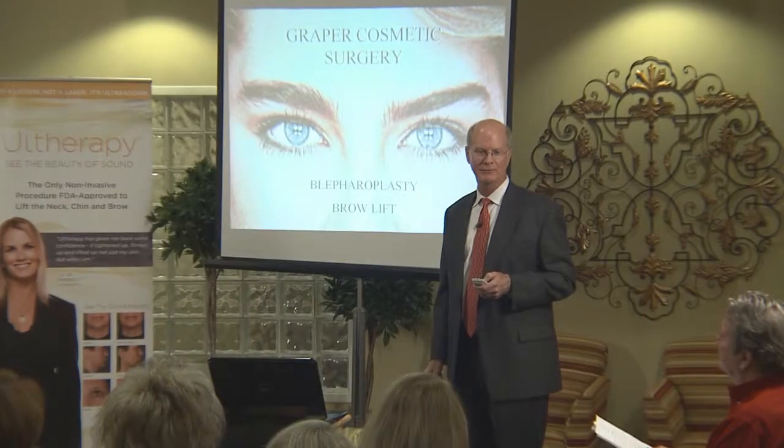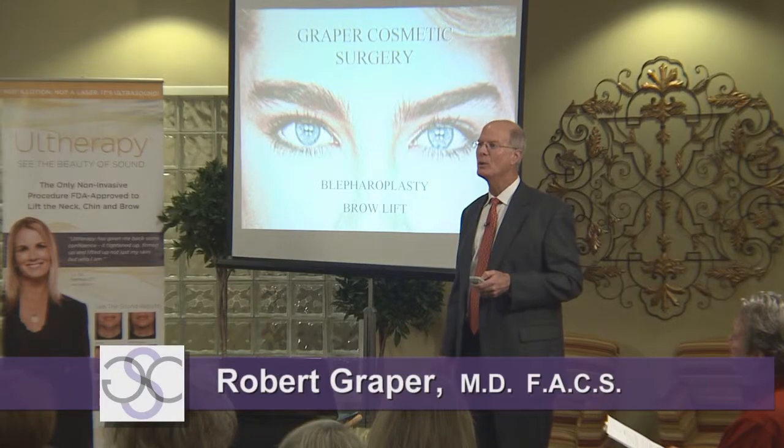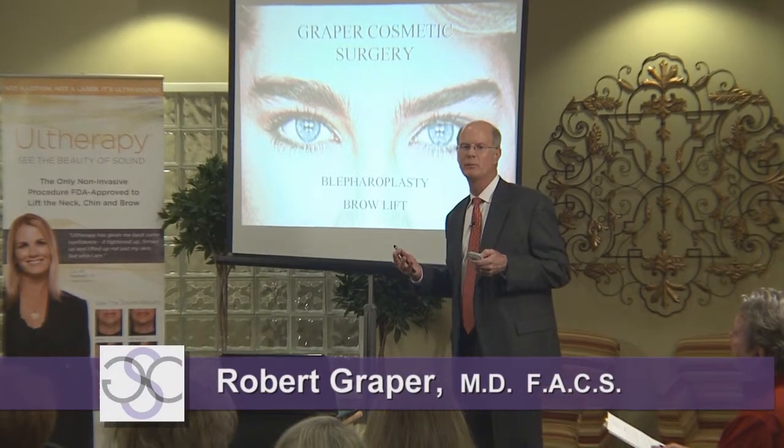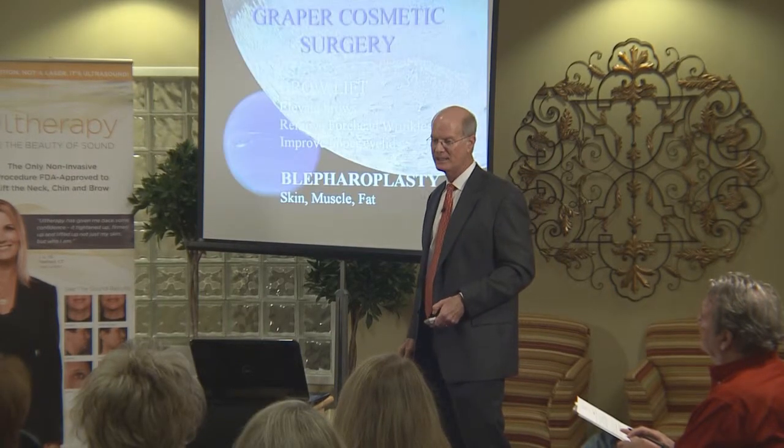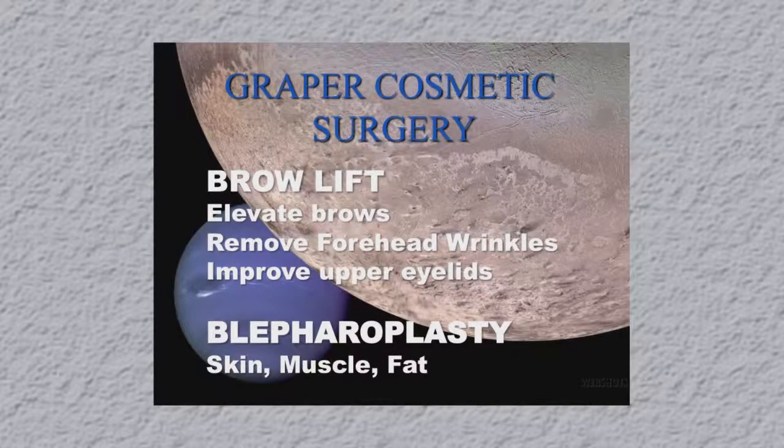Eye lifts are called blepharoplasties, and we bring in brow lift with blepharoplasty because the brows do affect the eyes. Brow lifts are going to elevate the brow, and it turns out that brows have a feminine and masculine appearance. If the brow is elevated, it's more feminine. If it's lower, it's more masculine.